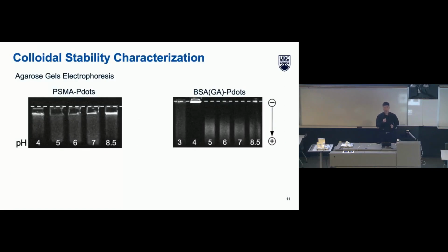Second, we conduct colloidal stability tests using agarose gel electrophoresis. We want to study the stability of the different types of P-dots when they are exposed to a wide range of pH from 3 to 8.5. If a certain pH affects the colloidal stability of the P-dots, they will aggregate at the very beginning of the electrophoresis, just like PSMA.